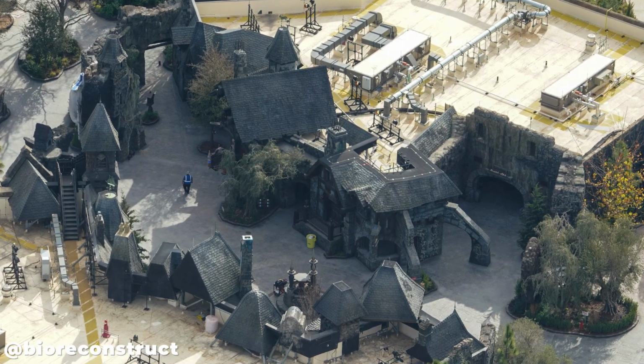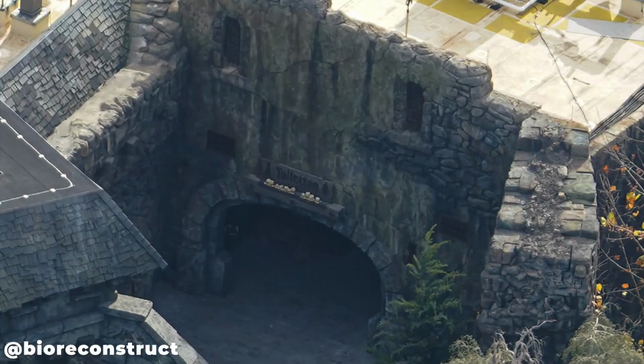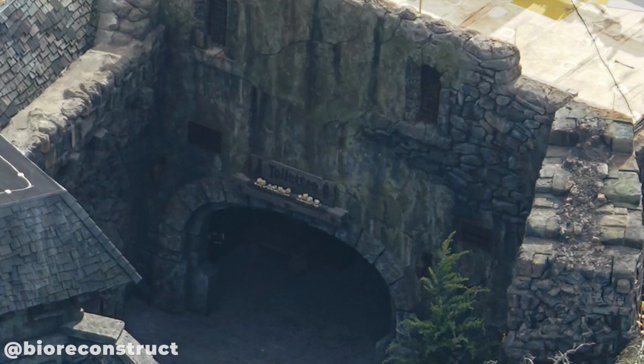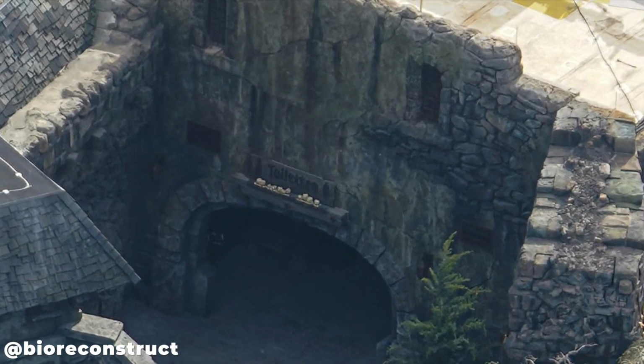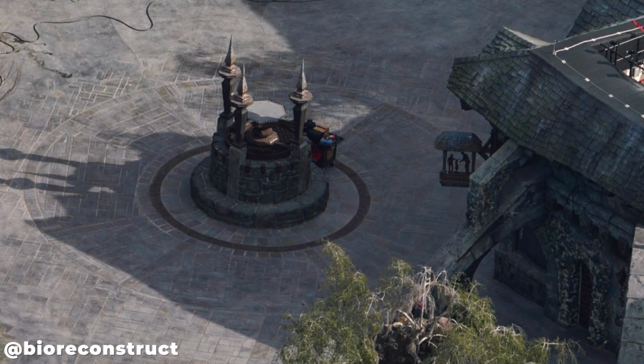And looking at Darkmoor Village, dare I say this area looks complete and it looks fantastic. And here in the village where the bathrooms are, we can see it says, I think, Toiletria. I don't know. Or something along those lines. The well in the center of the village also looks complete and ready to go as well.